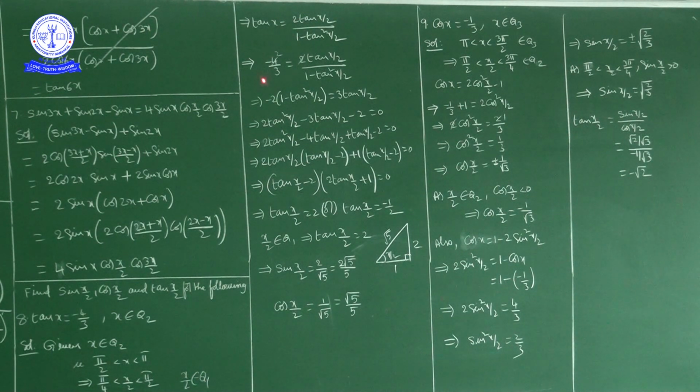So left hand side minus 4 by 3 is equal to 2 tan x by 2 upon 1 minus tan square x by 2. 2 cancels on both sides. Now left hand side minus 2 by 3, right hand side tan x by 2 upon 1 minus tan square x by 2. Cross multiply. So we get minus 2 into 1 minus tan square x by 2 is equal to right hand side 3 tan x by 2.